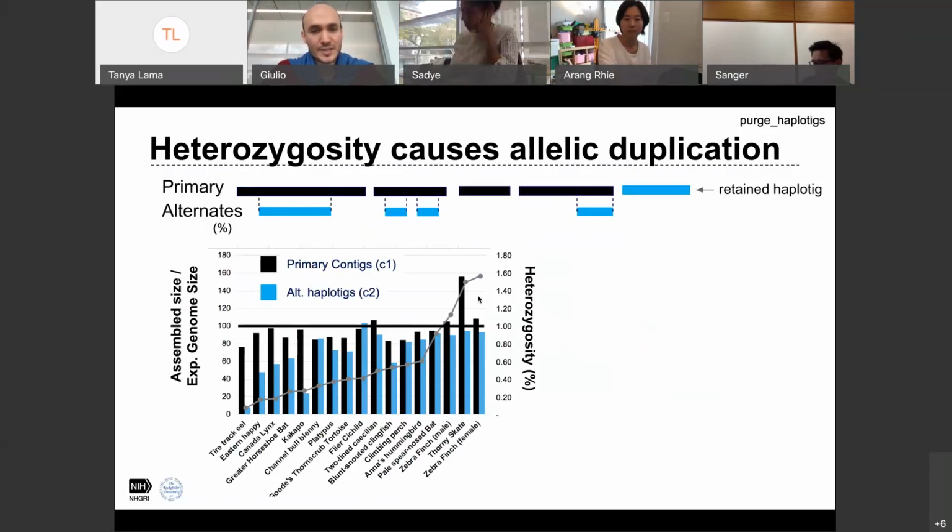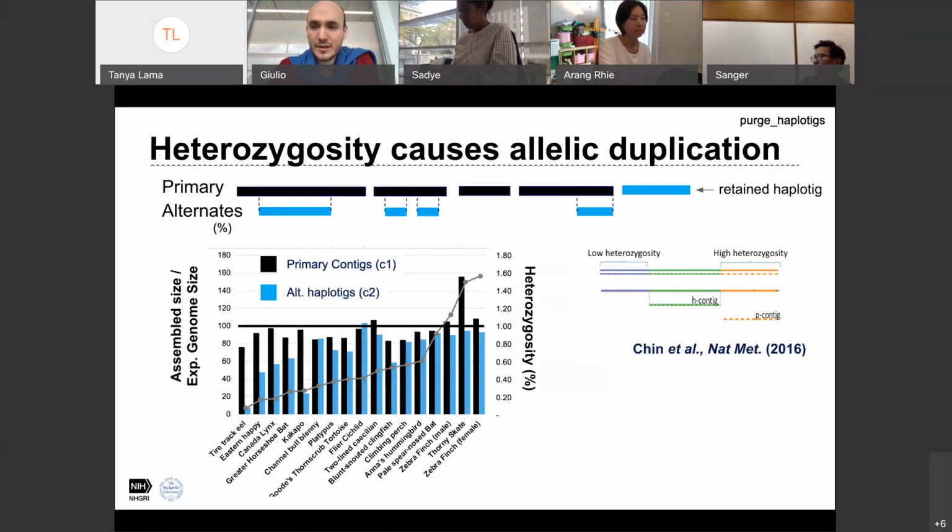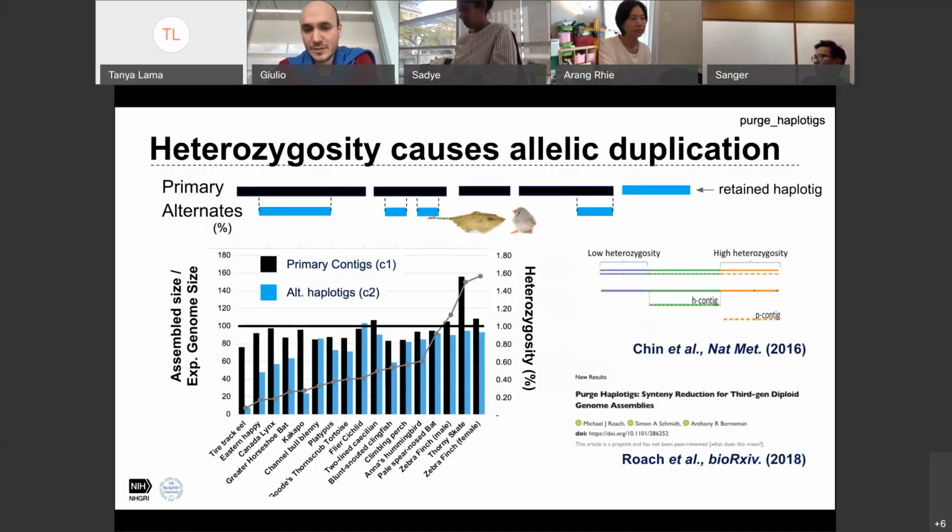This was observed in some cases, and that's why initially there was purge haplotigs, but now we are using purge dups, which seems to be more effective at removing these sequences, and is also taking care of some additional problems that the assemblies at this stage may have. Yeah, so that's pretty much it.